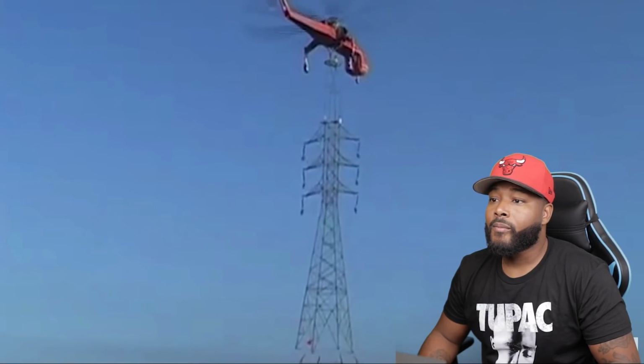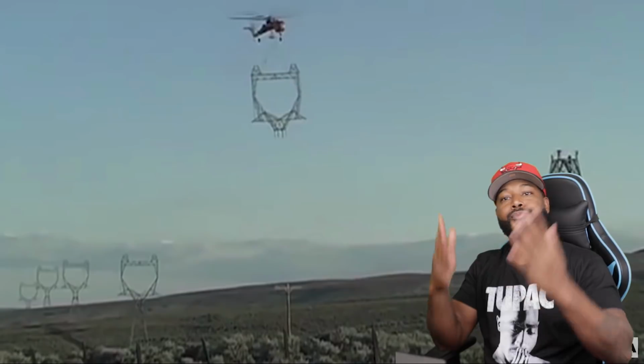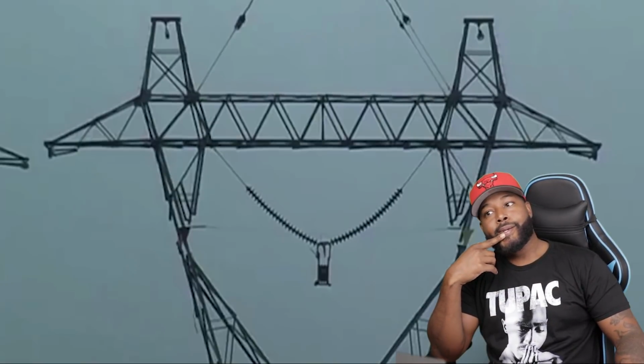When you look at a high voltage power line, this huge tower standing in the middle of some field or forest, it seems as if it's always been there. But power lines don't grow out of the ground like mushrooms, do they? Of course not. They're assembled right on the spot.